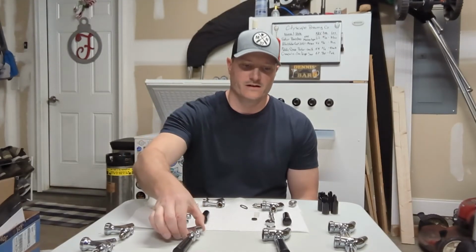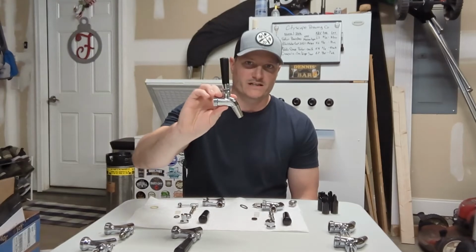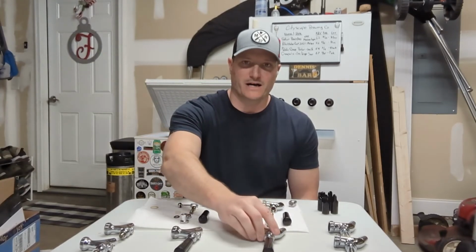And the very last but not least is beer faucets. One of the things that I have changed over the last year of brewing in my brewing experience is my faucets. I've changed from a regular standard tap handle to the Intertap handles, and I can tell you right now, it's one of the best decisions that I've made as far as my draft equipment is concerned.